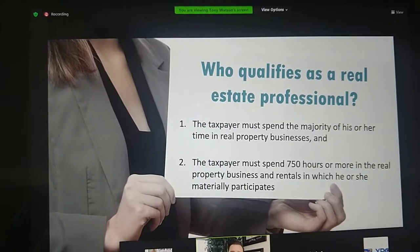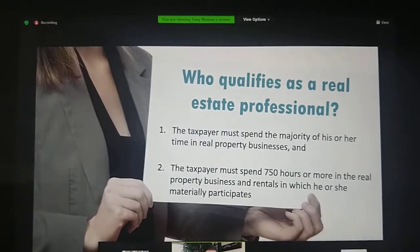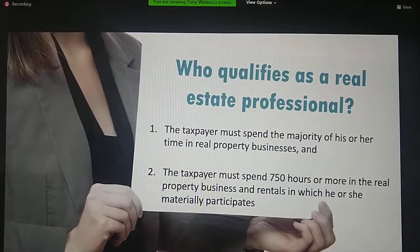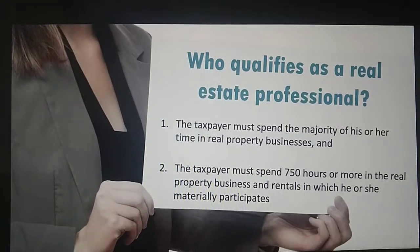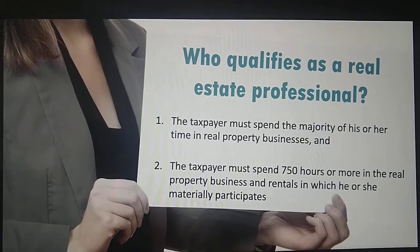You don't necessarily need to be licensed to be a real estate professional. I have many clients who own 20, 30 rental properties, and that's their sole business revenue stream. Well, how can you argue that they're not a real estate professional? They manage a pretty sizable portfolio. They have no other professional income. So at that point, a real estate professional election would need to be made or should be made.